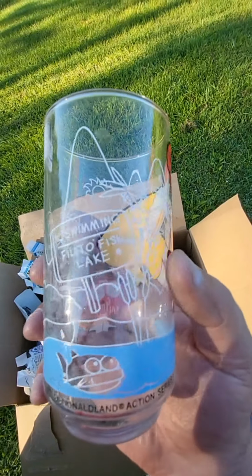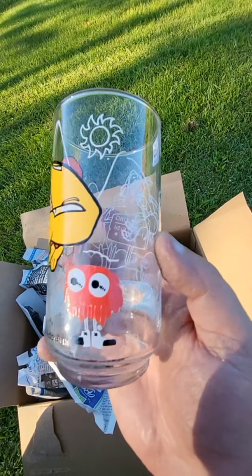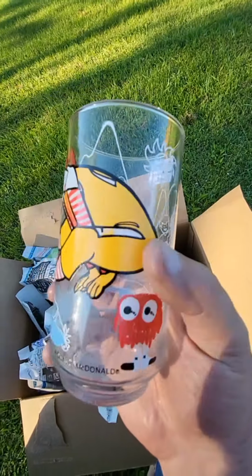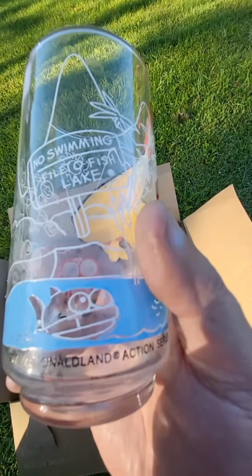1977. What's that? Filet-O-Fish Lake. Ronald McDonald playing hopscotch with the Fry Guys. Look at this. Just a complete win. This one's really in excellent condition. There's a fillet of fish in the water.